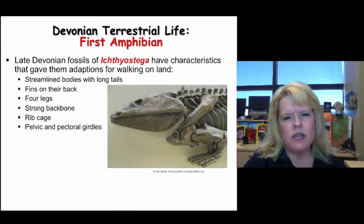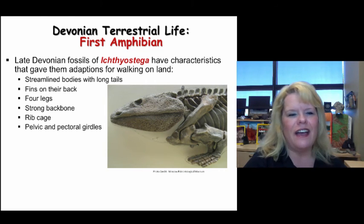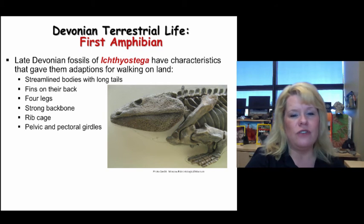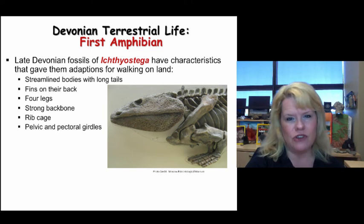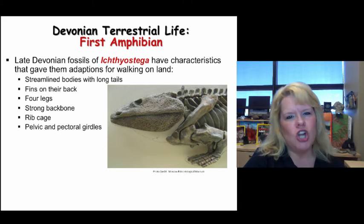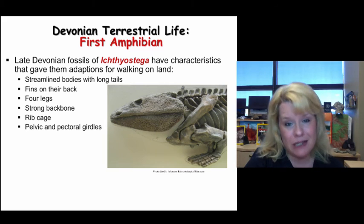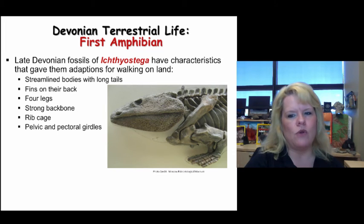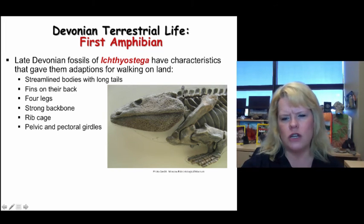The first amphibian is referred to as Ichthyostega. An Ichthyostega is a late Devonian appearance that has characteristics that gave them clear adaptations for walking on land. They had streamlined bodies with long tails, indicative of something that will evolve into a reptilian characteristic. Most of them had fins on their backs. They had 4 legs, a strong backbone, and this thing right here is a good indication of that.